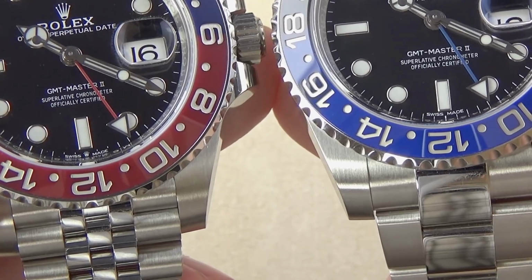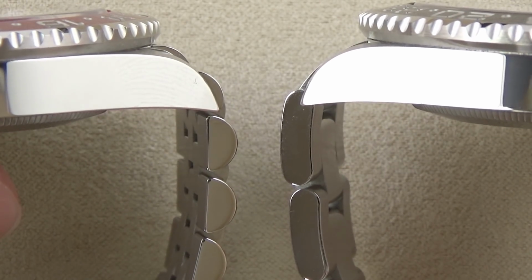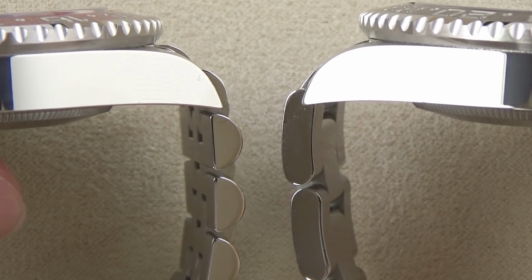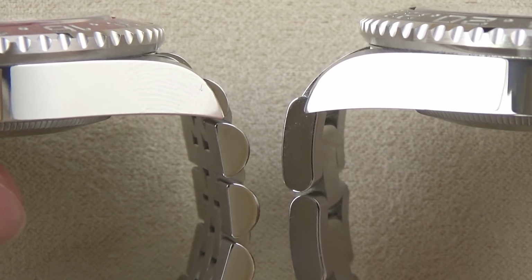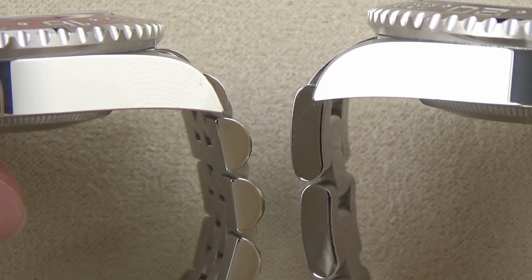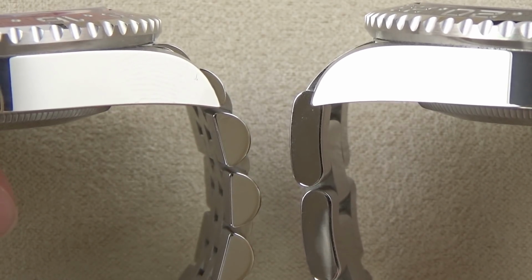Let's take a look from the side, though. Alright, so here we have both watches, Pepsi on the left, Batman on the right. The case maybe looks a little bit different on the watch on the left, on the Pepsi. Maybe just a hair thinner in the mid case. Maybe that's what they were talking about when they said the lugs were profiled differently.